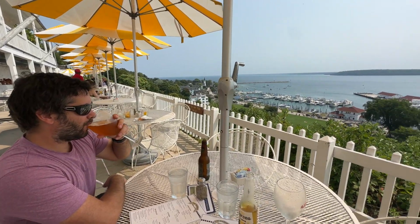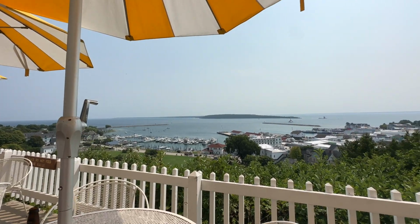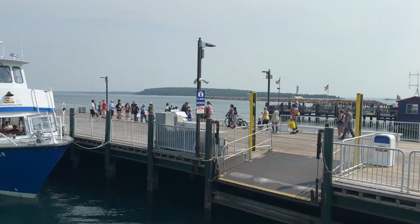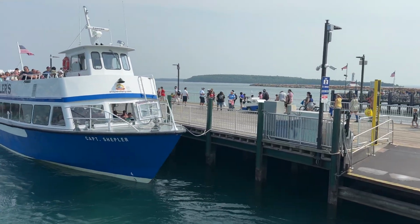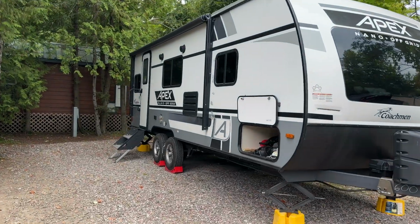At the end of the day, we hopped back on our ferry, took the ferry ride over to St. Ignace where our campground was, and called it a night. Our visit to Mackinac Island pretty much wrapped up the trip. After that, we began our drive home.